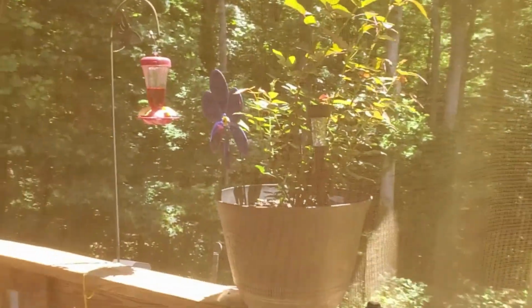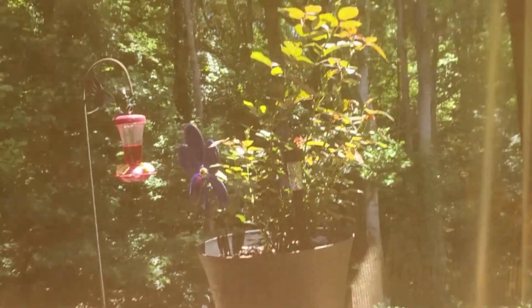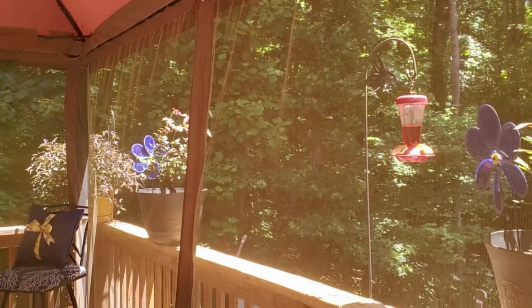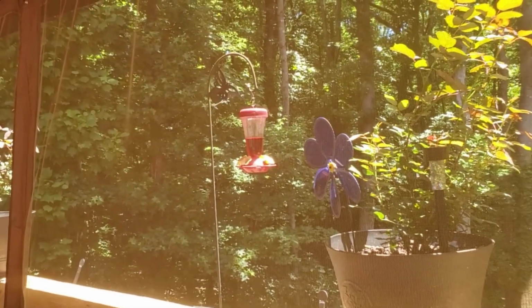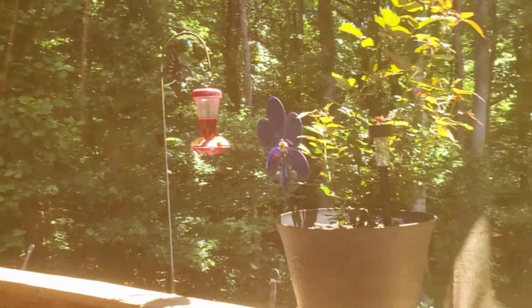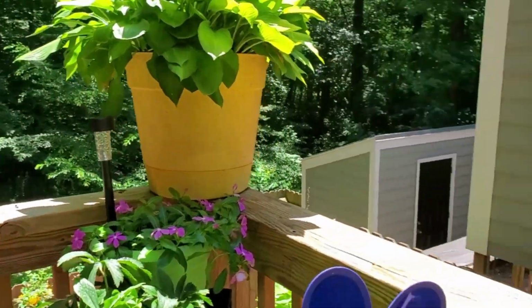So if you'll look through the gazebo, I have one knockout rose in that pot. And if you turn, I have a knockout rose in the other pot. And so that's what sits there. And in between sits another bird feeder for the hummingbirds. Love to watch them flutter. And so that's all that's potted here.